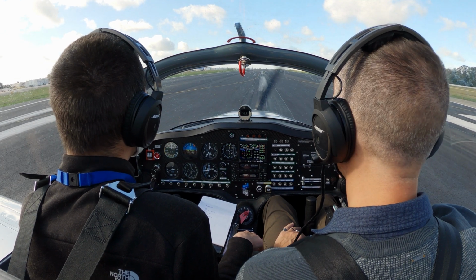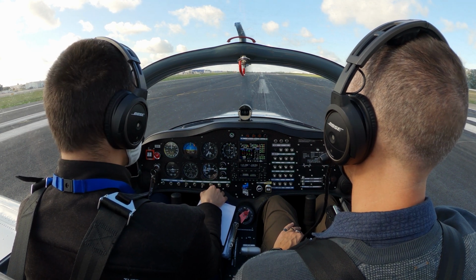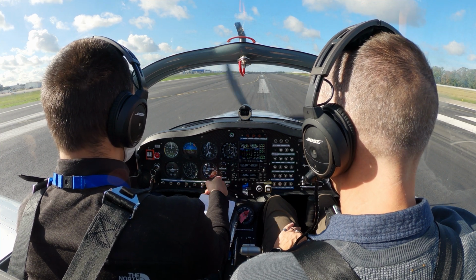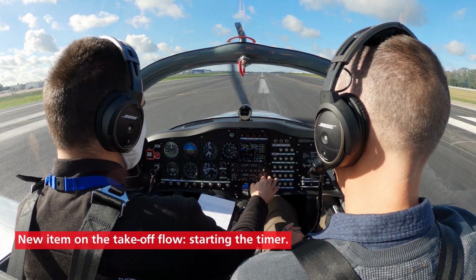Ryanair 99 Yankee Zulu, radar contact passing 3,200 feet, contact control 131.1, goodbye. 131, Ryanair Yankee Zulu, goodbye. Oscar November Charlie Delta, wind 250 degrees, 12 knots, runway 24, cleared for takeoff. Runway 24, cleared for takeoff, Oscar November Charlie Delta. Takeoff.